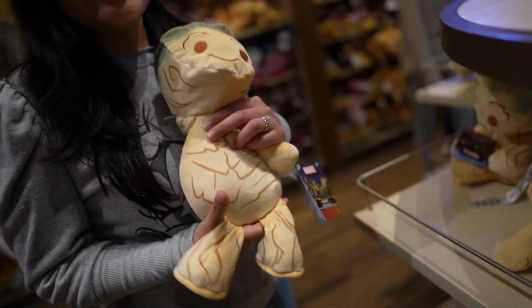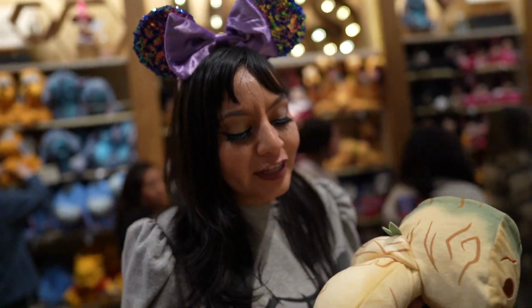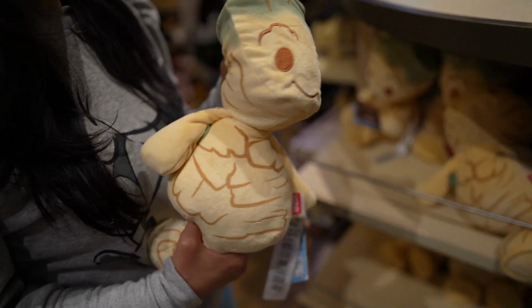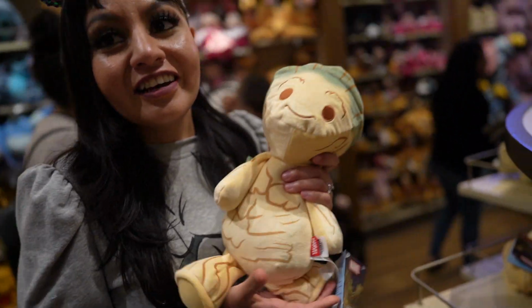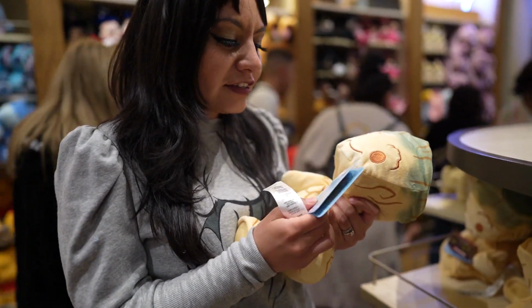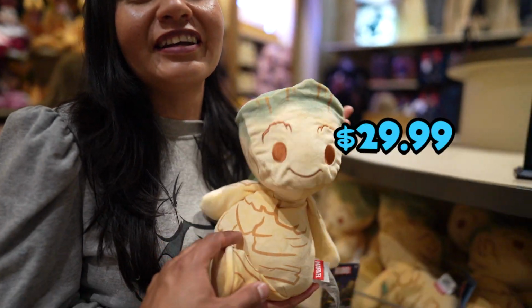And the fact that we have Groot, I'm excited. It's so cute, and his body is the one that's weighted. It's almost like a beanbag in here. And his head is very squishy, very comfortable, very soft. It makes you want to grab it, and you can't help but play with it. You just want to squeeze it. This is so cute. We might pick this one up for $29.99.